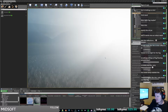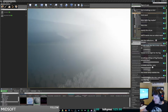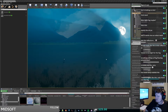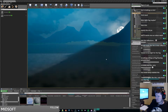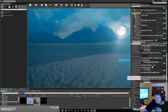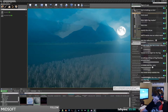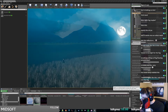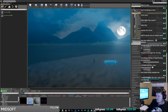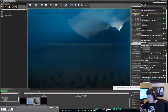What in the hell? Override light colors with fog and scattering.